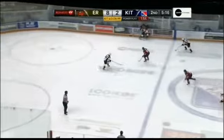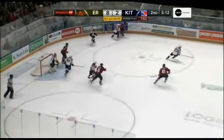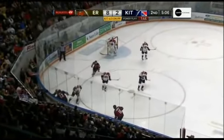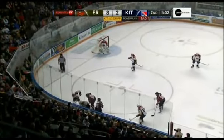Now Peterson trying to get by the last defender. Good job there, and Peterson comes out with the puck again. Brent Peterson, relentless, gets it back to Frank Hora. There's the shot, and Devin Williams just got enough of it to keep it out of the net. Davies on the forecheck. Puck squirts high. Brent Peterson keeps it in.